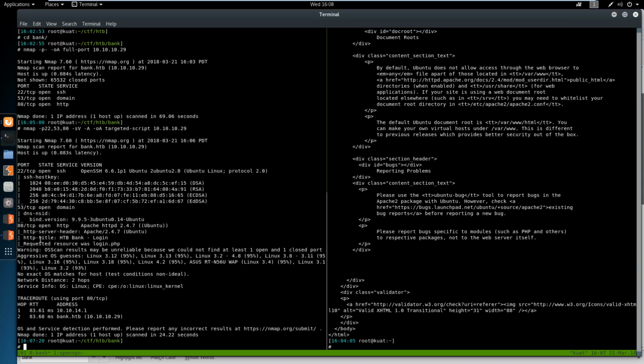Resource requested was login.php. That's interesting, because that's not what we got here, right? So there's a couple things we can do. One is that we can run tcpdump while this is running and take a look at what this HTTP request looked like, because that's not what we got, and we want to know how it got this.